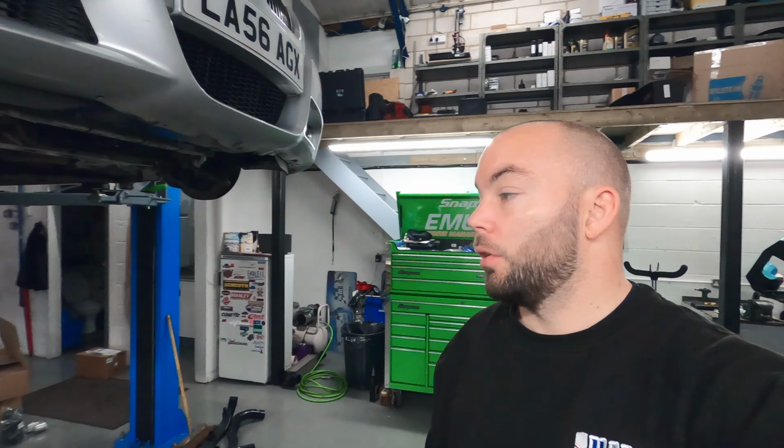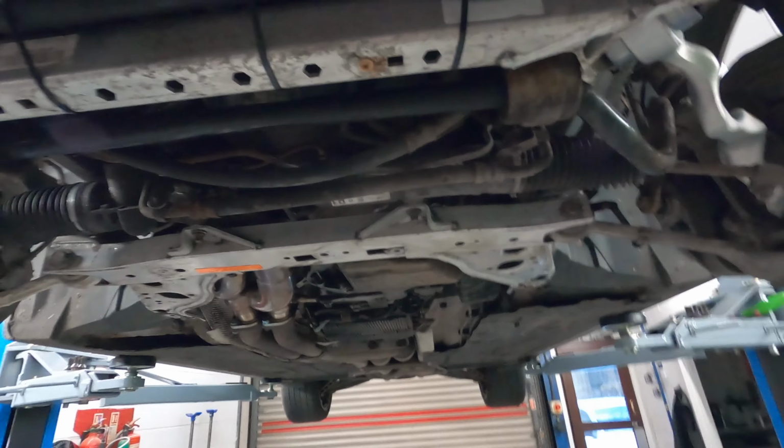4 to 6 days later. Hey guys, cold morning, 2 days before Christmas. Worked late last night on the 335, so I've done a new subframe on the car.